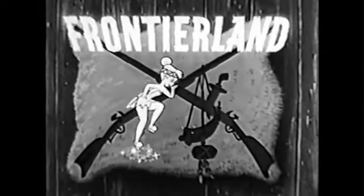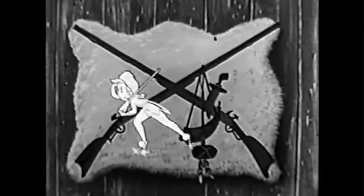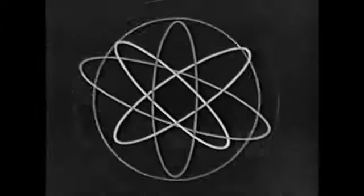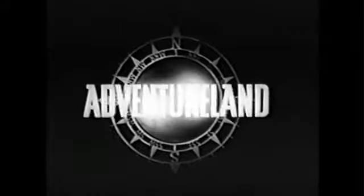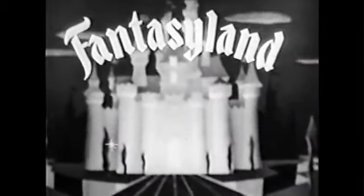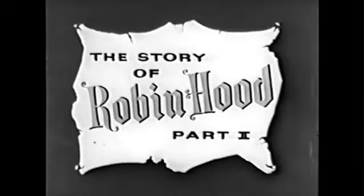Frontierland, tall tales and true from the legendary past. Tomorrowland, promise of things to come. Adventureland, the wonder world of nature's own realm. Fantasyland, the happiest kingdom of them all. Presenting this week from Fantasyland, Part 2 of Robin Hood.